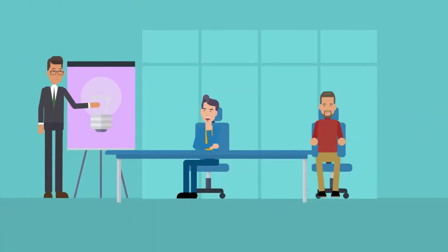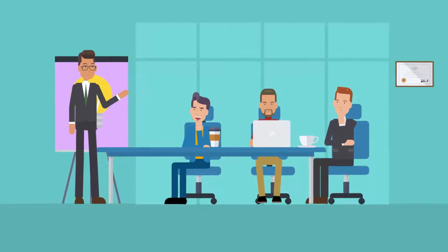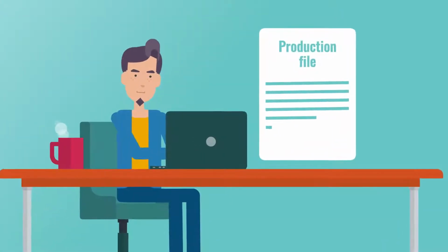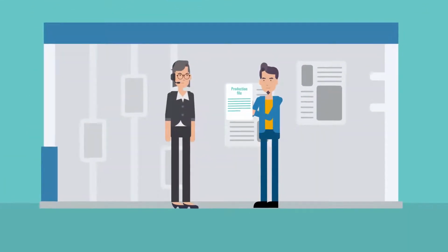Got an idea? Need to have it manufactured? But is your production using too many resources? We can organize an optimal assembly solution for you and continuously enhance your product. You provide us with the production files, and the rest is taken care of.